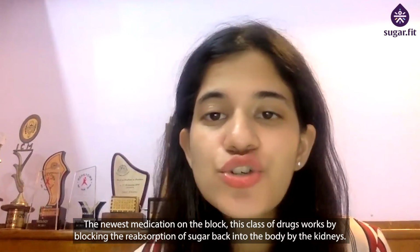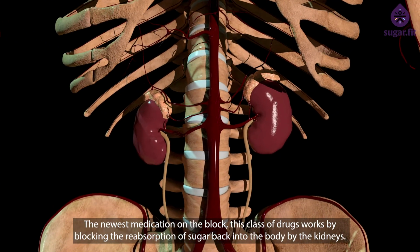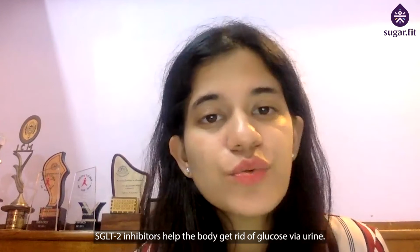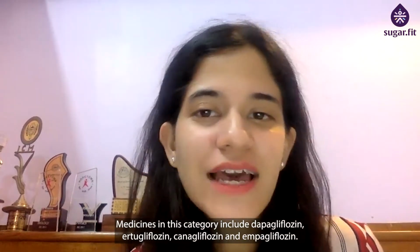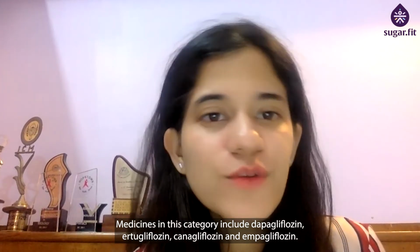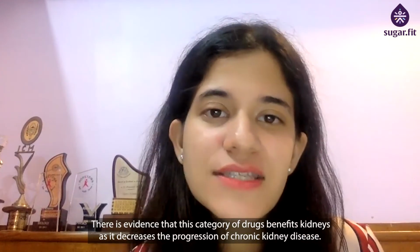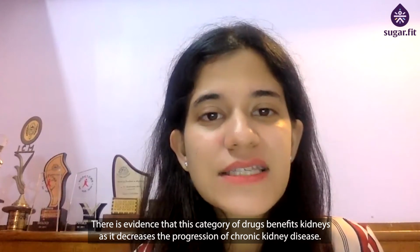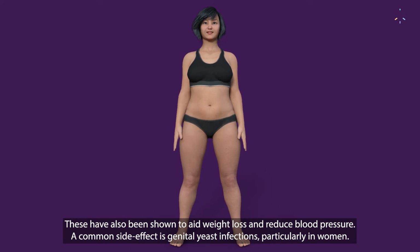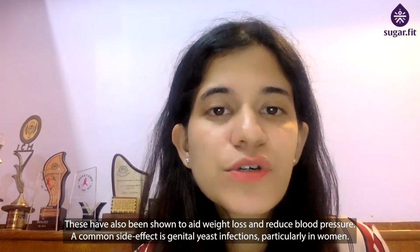The newest medication on the block, this class of drugs works by blocking the reabsorption of sugar back into the body by the kidneys. SGLT2 inhibitors help the body to get rid of glucose via the urine. Medicines in this category include dapagliflozin, ertugliflozin, canagliflozin, and empagliflozin. These drugs protect your cardiovascular health. There is evidence that this category of drugs benefits kidneys as it decreases the progression of the chronic kidney disease. These have also been shown to aid weight loss and reduce the blood pressure. A common side effect is genital yeast infections, particularly in women.